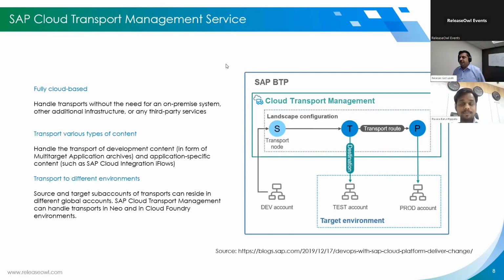In addition to CTS, there is also CTS Plus, wherein they have brought in an integration with Charm, which is more of a hybrid solution, where you have some application building happening on-prem, and then you have some changes on BTP that you want to bundle together and deploy. So they have brought in an integration with Charm with CTS Plus, that is what we call a hybrid solution. But that is also centered around CTMS. The good thing about CTMS is once you make a change, create your transport, and push it into the landscape, it will go through the route and then get deployed into various sub-accounts.